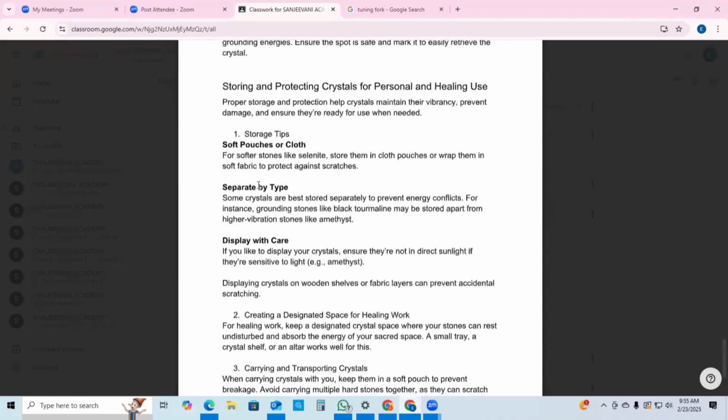So storage is that you can store it in these pouches or cloth by type, so that you don't have energies conflicting. So you don't want grounding stones near higher vibration stones like amethyst. So you separate it accordingly like that.